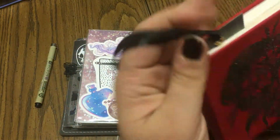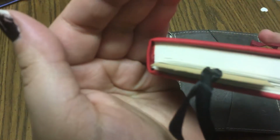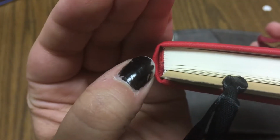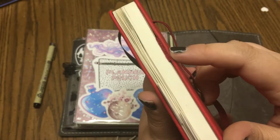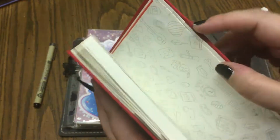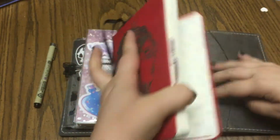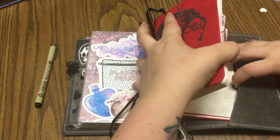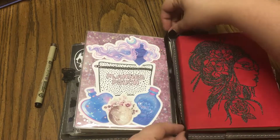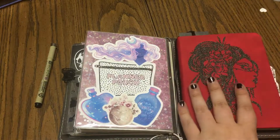However, I did modify my book some. I cut the bookmarks out of the top here, and it came out as a pretty clean cut, I would say. And then I cut the pen loop out. I couldn't actually rip this out because it is down with that brad or whatever you call that. But anyway, I did take that out, and I like it a lot more since I cut those out.